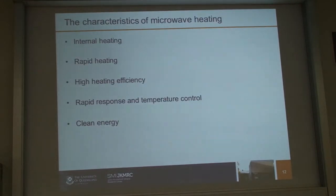So just to summarize about microwave heating, we can consider it as internal heating. It is rapid heating. We can have high heating efficiency, and we all witness this when we place our coffees in microwave ovens and we can heat them up pretty much within 10 or 12 seconds. We can also have rapid response and temperature control. And compared to some other energies, it's considered to be clean energy, so we don't have fuel residues or other contaminants.